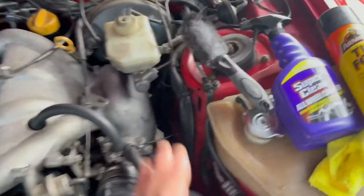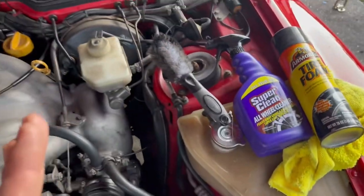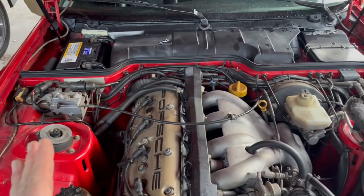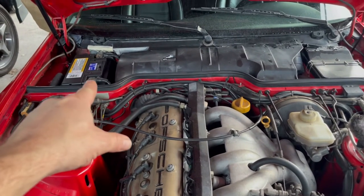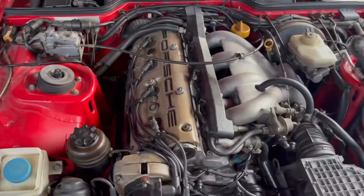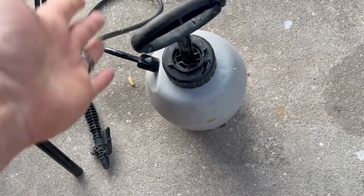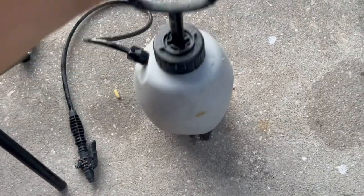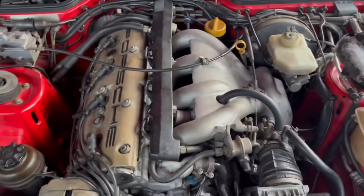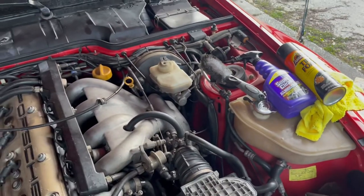Then we're gonna use a degreaser, and we're gonna stick with our super clean all-wheel cleaner that we used on our rims. That way I know it's gonna be safe on all these metals. We're also gonna remove our negative battery cable so we know we won't get anything wet and ruin any electronics. And also to be safe with that, we're just gonna use one of these sprayers here so we don't oversaturate the motor. This is one of those little Harbor Freight pump sprayers. So that allows us to kind of control the water flow so we can spray everything down and just wipe it with some microfiber towels.